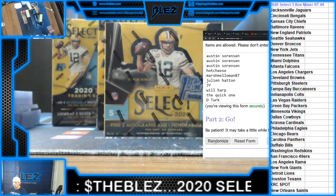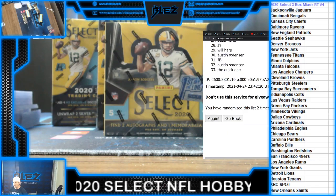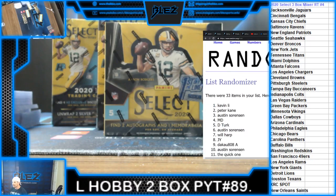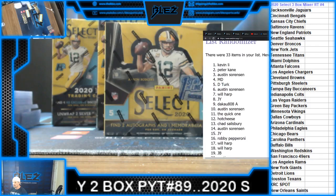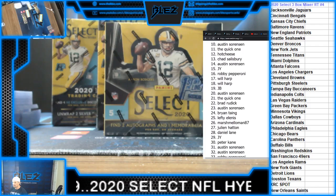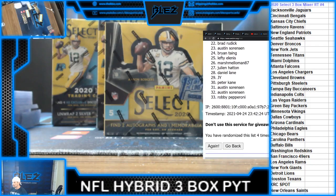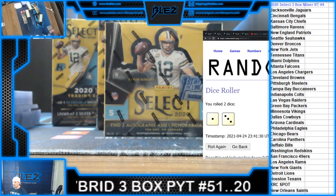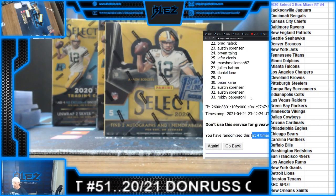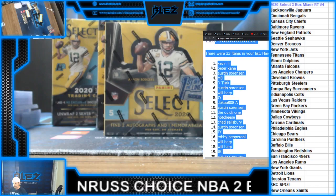Four times. One, two, three, fourth and final, four. Again, here's the confirmation. We did have four dice, and we randomed this four times. Damn it.